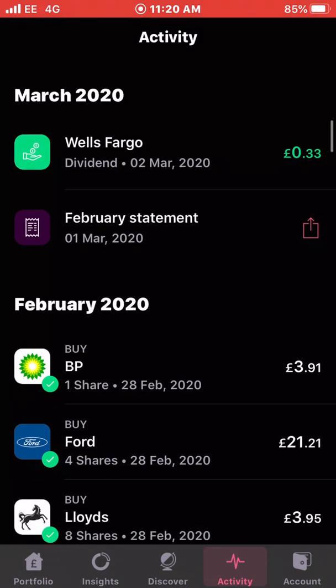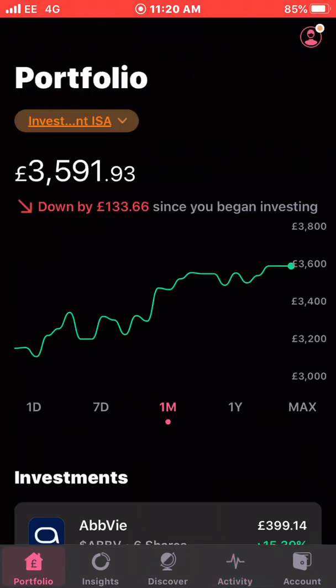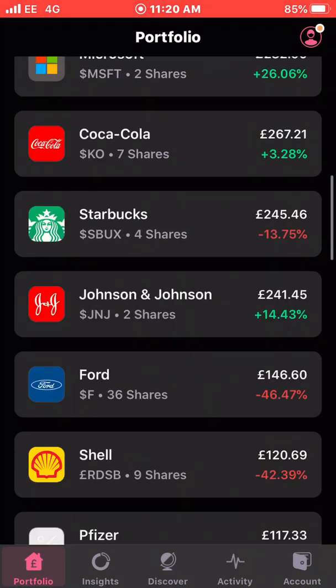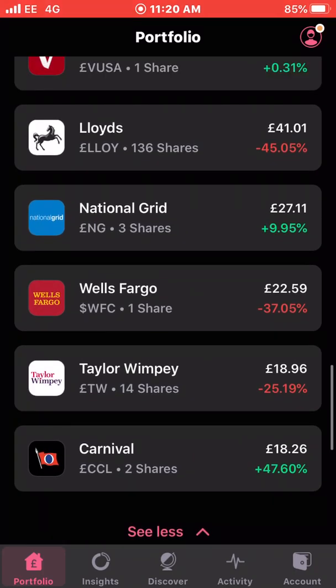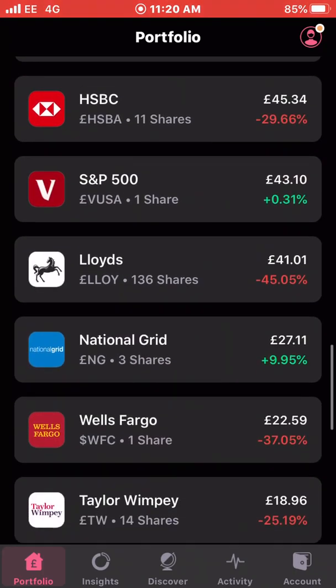March. So my first dividend I received was from Wells Fargo, which was for 33 pence on the 2nd of March. I was going to my investment portfolio as well, just to show you how the company has done in the last week or so. So my stocks and shares ISA with Freetrade, obviously. So obviously Wells Fargo, let's find them.